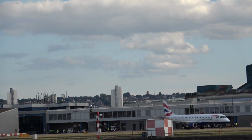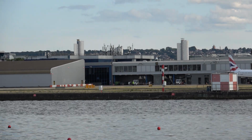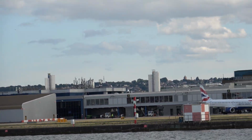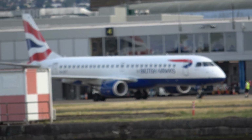Anybody ready to go? Is that plane ready to go? That British Airways? She's winding up, there she is. She's ready to go.